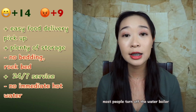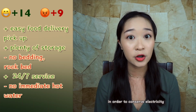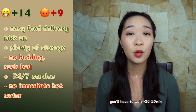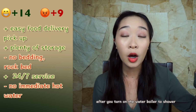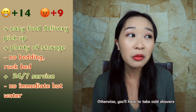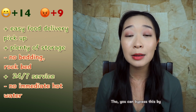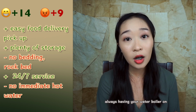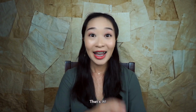Most people in China turn off their water boiler when they leave the room in order to conserve electricity. If you want to shower, you will have to wait about 20 to 30 minutes after you turn on the water boiler to shower. Otherwise, you'll be taking cold showers. Though you can always bypass this by always having your water boiler on, which is what I did because I have no patience. And that's it.